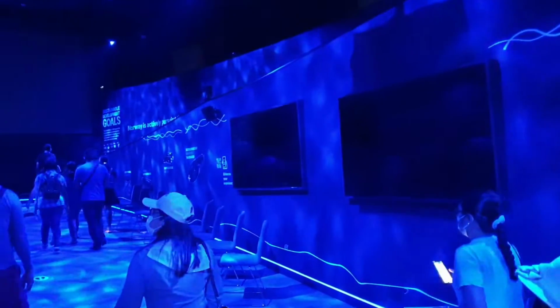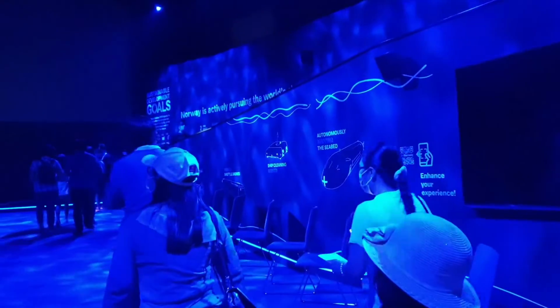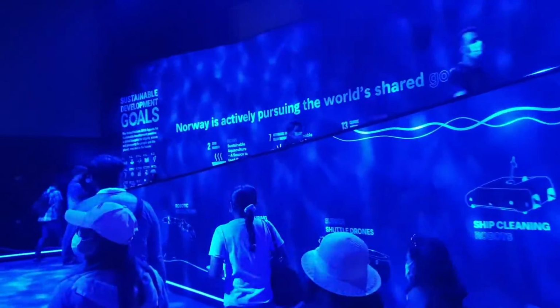Group one, you're going to go all the way to the top. You're going to see the presentation from upstairs. After the presentation, you're going to come down the same way, and then you can do some exploring.